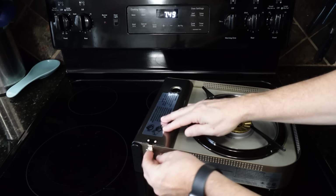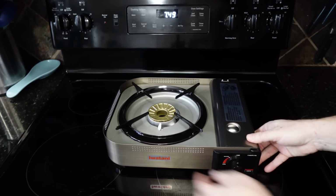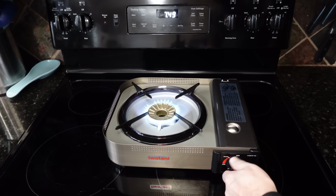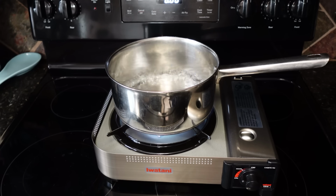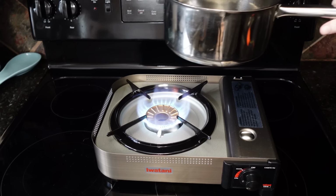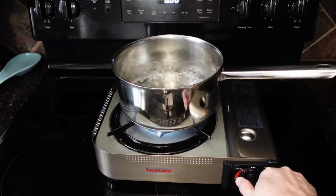And with this one, I tested how long it would take boiling on low. It took about 5 or 6 minutes, which is better than the electric burner actually, which was a little bit surprising. And then on high, it took right around 2.5 minutes. So, borderline microwave action going on there. But this thing worked really well.